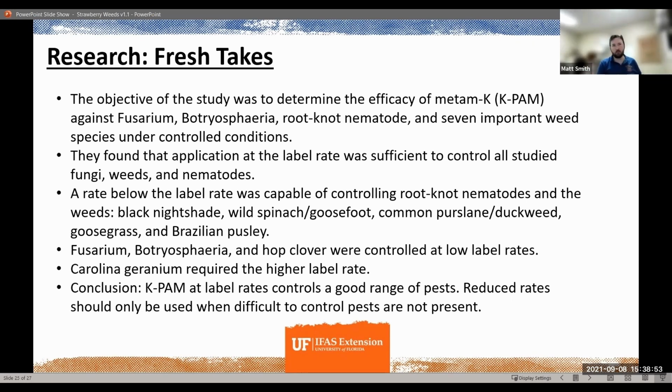So the conclusion of this research, and again, this one has just come out, is that if you are going to use Capam at the label rate, it does control a really good range of pests. However, you can use reduced rates, but only if these difficult control pests are not present. So if you do have a history in your field with Fusarium or Botryosphaeria, you do want to make sure that you're at those label rates. If you've got something harder to control like Carolina geranium, or especially something even harder like a nutsedge kind of deal, then you are going to want to use a full rate of the product.